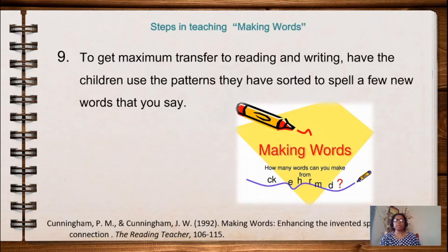So we can see that teaching making words comes with much planning. The teacher must decide what the final word would be. This is dependent on the curriculum tie-in, students' interests, letter sound patterns, and reading level of students.